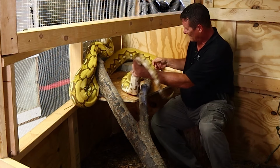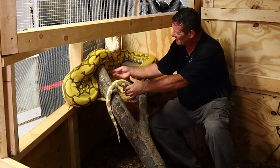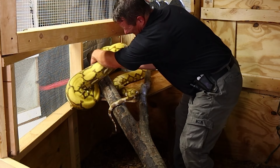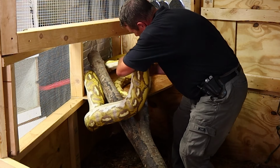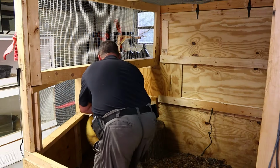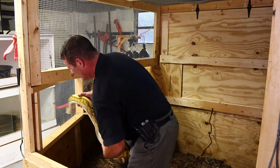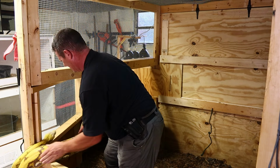Pull that out. Of course, you're just going to be intent on staying in there. So let's see if we can go ahead and get you out of here. Right now, he's wanting to go back into that corner. Pretty bad. Come on, bud. I'm just going to guide him out. He doesn't want to go.